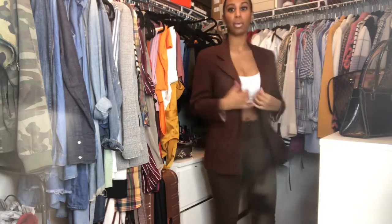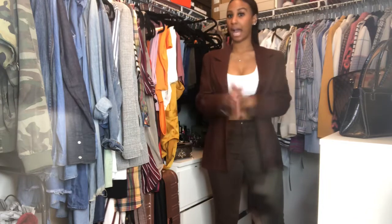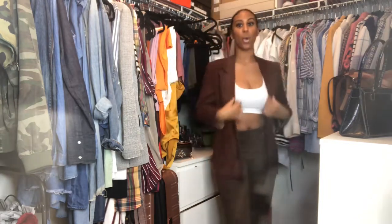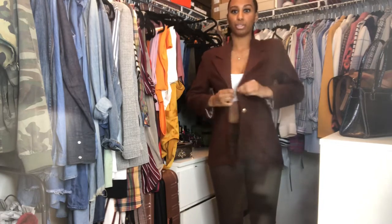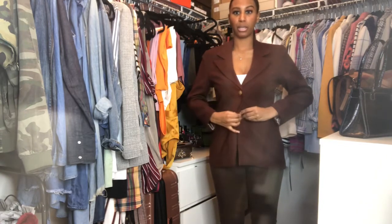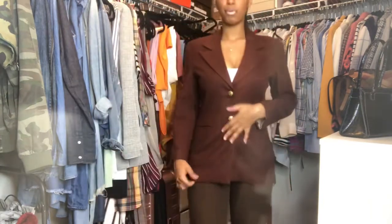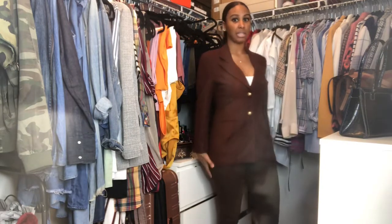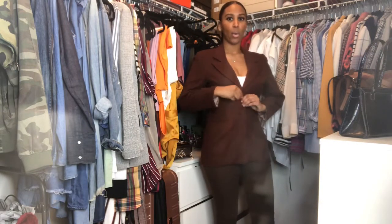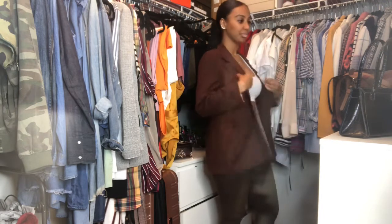So I would pair it with a white tank top underneath. I'm keeping a sports bra on because, like I said, I don't feel like changing into a whole tank top. I like how it looks open. I think it gives it a more dressed up feel just because of the buttons on it. If it was longer, I would definitely wear this as a blazer dress. But I think this is still really cute open. I like it better opened as well.